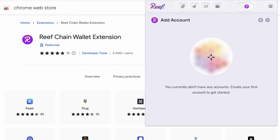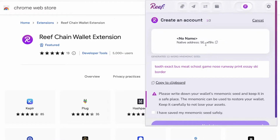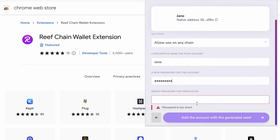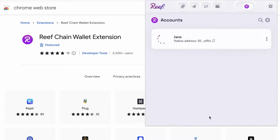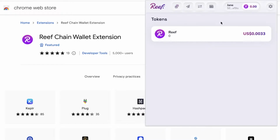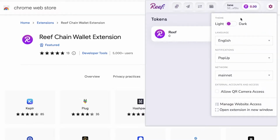Now you're just going to click on this plus icon to create your Reef account, and then you have your information over here. After that, you're just going to enter a name and then a password for verification. And now you can see this is my Reef account. You're going to click on add account, and just like that, your Reef account has been created. So you can see you have your Reef token available over here. You can click on settings to turn on dark mode or light mode, and you can change the language, your pop-ups, the window, and which network you want to be working on. So you can choose to be working on the Mainnet or on the testnet network.